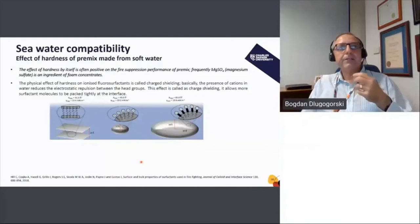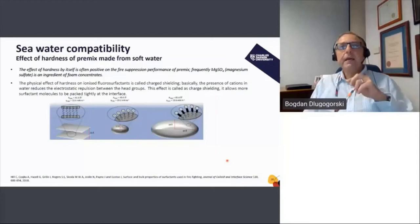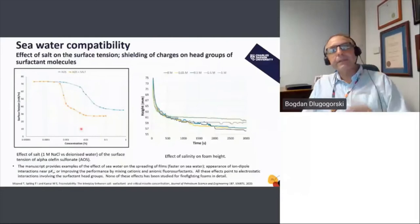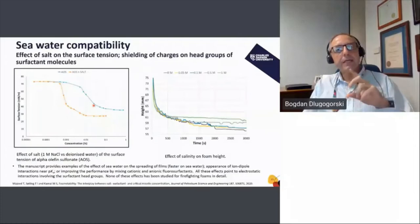So the hardness itself is actually good. Most of the experimental data that we have seen on fire extinguishment tells us that hardness by itself is good for firefighting. It is the pH that often makes the difference. Here's a couple of examples from a different field, since we couldn't find examples of the effect of hardness for fluorosurfactants. Those are alpha olefin sulfonate surfactants used in oil production. That graph tells you that with surfactant by itself, the surface tension requires more surfactant. If you add salt, very quickly the surface tension drops, and that's what you need. Secondly, if you have hardness with your surfactants, the foam stays higher for longer. So the hardness is good. It's the pH that makes the problem.